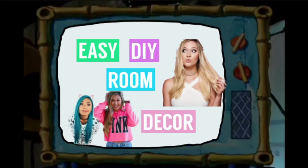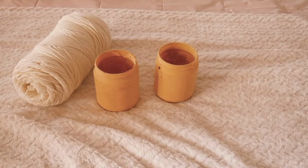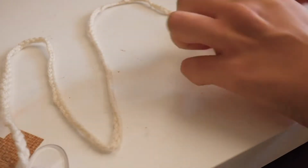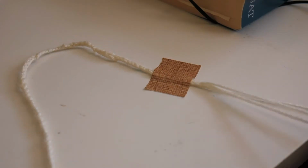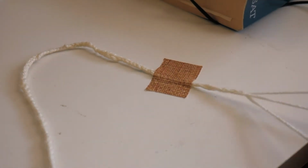So in true 2016 DIY YouTube style, I decided to try out a couple DIYs for this video. First off being hanging plants. I love hanging plants, but I didn't really feel comfortable having a real one in my room. So instead I decided to make a fake macrame one. I didn't even use macrame cord. I used yarn because I couldn't find macrame cord.